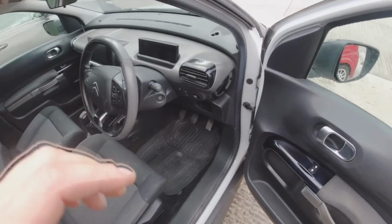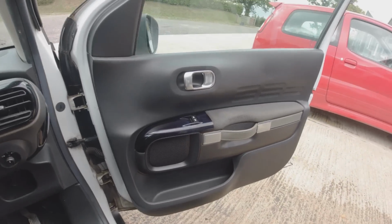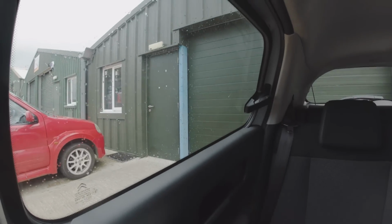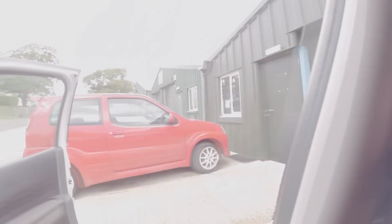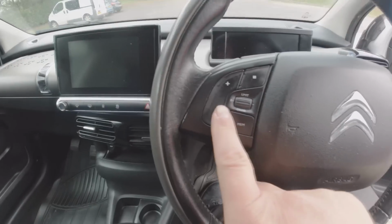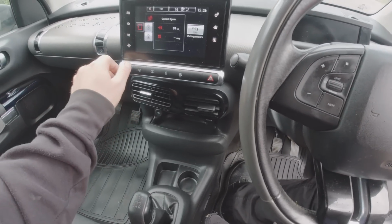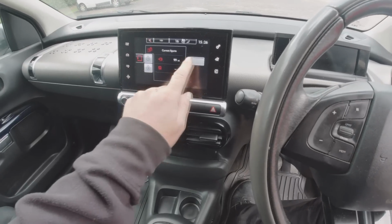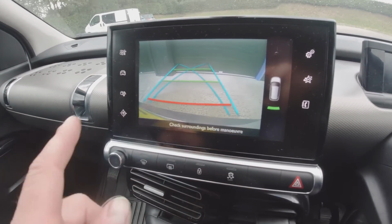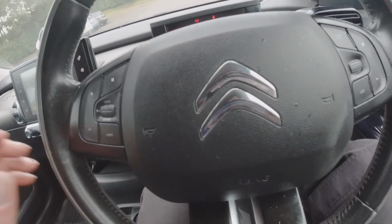Spec wise, yeah, it's not too bad at all. You've got electric front windows, you've got electric rear windows. Oh no, they're pop out rear windows. They pop out. So you're learning with me. So we've got electric front windows, electric mirrors, cruise control, Bluetooth. And then we've got this little screen here. Is this touch? Yes, touch screen. I need to have the engine on. We've got a rear reversing camera there and a touch screen. So it's really nicely kitted out, actually.